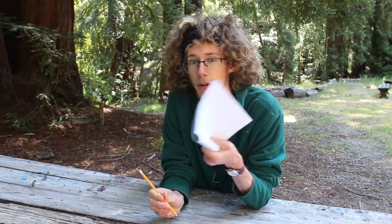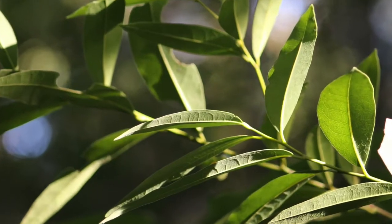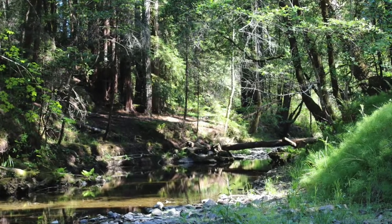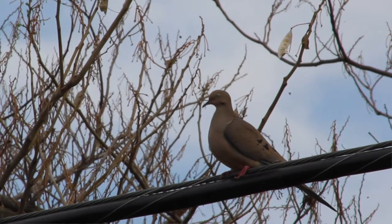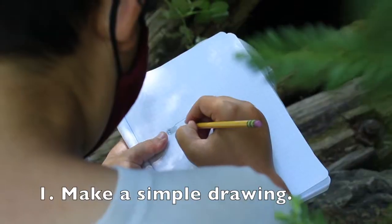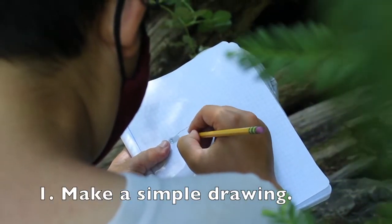Now it's your turn to practice writing to observe and writing to think. You'll need a paper or a nature journal and a pen, pencil, something to write with, as well as something to observe. You could observe a leaf, or a rock, or a landscape feature, or maybe an animal if it doesn't run away. First, make a simple drawing of your nature object.